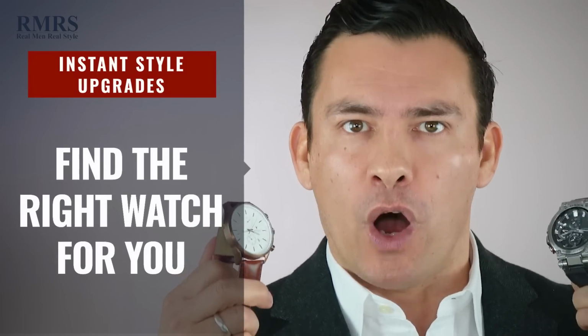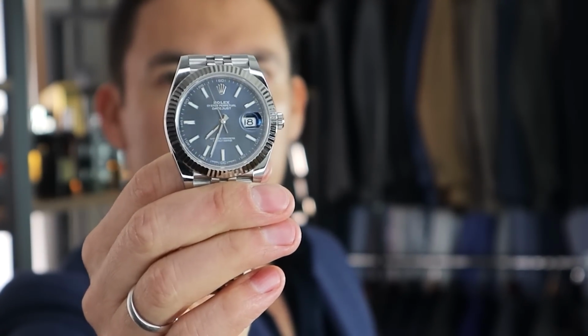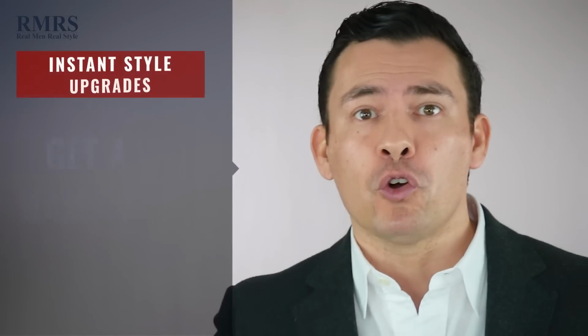And speaking of wearing something that gives you confidence, find the right watch for you. Maybe it's going to be a fashion watch. Maybe it's going to be a G-Shock, a watch that you could throw into a river and it could bounce around and would be perfectly fine. Or maybe a watch you would never throw into a river, but at the same time has personal meaning and high value to you.